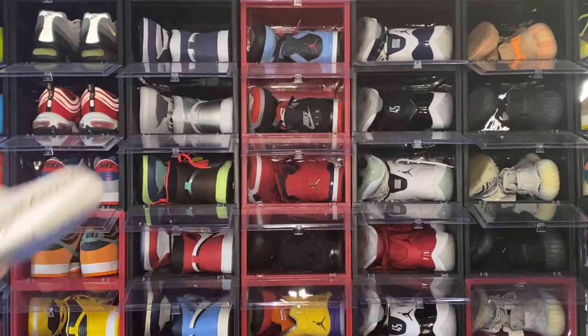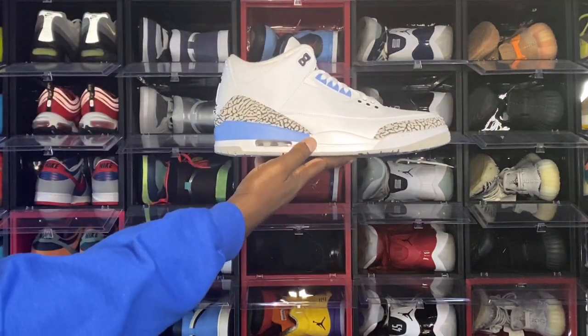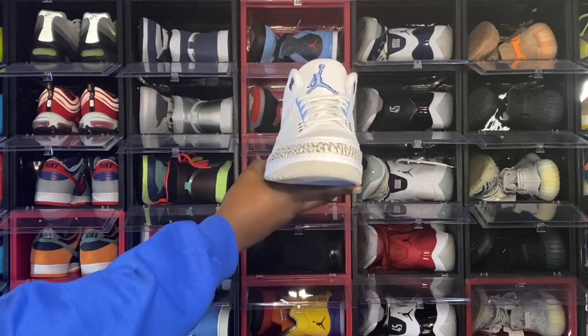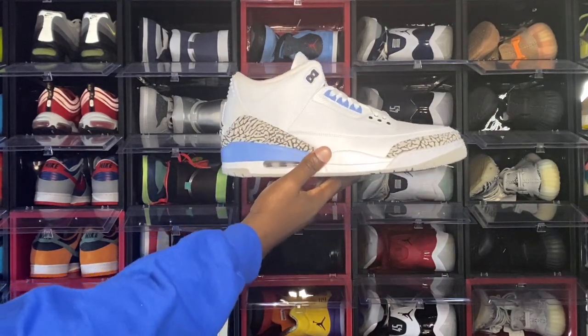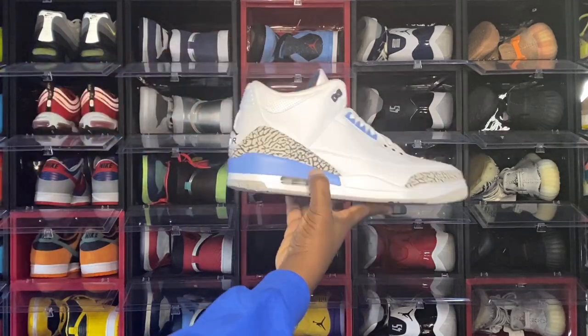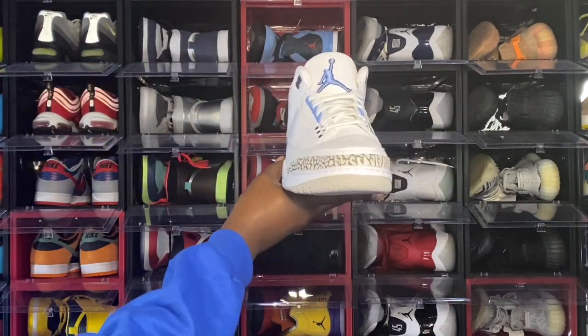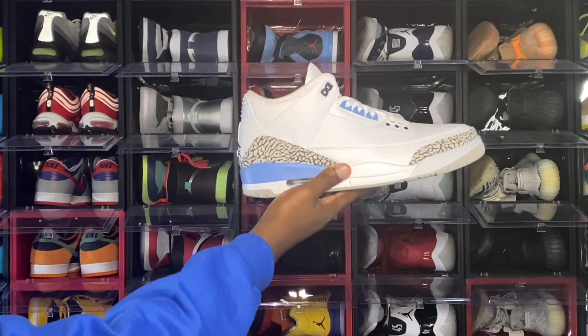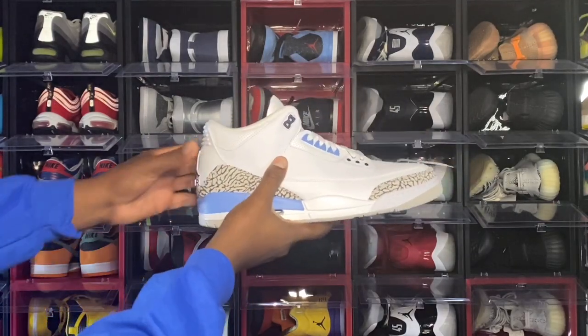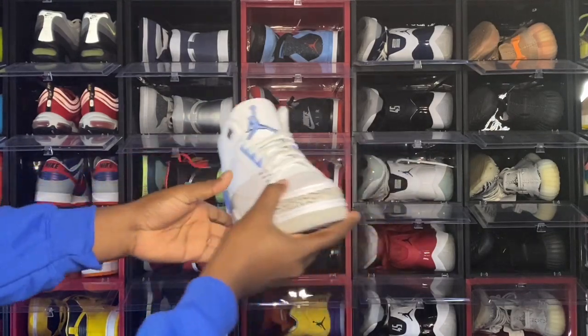Number 6, the UNC 3. This released back when outside was still open. I'm not sure if you guys remember that, when outside was still open. I'm not sure the numbers were really high on these because I didn't see a lot of pairs of these out there.